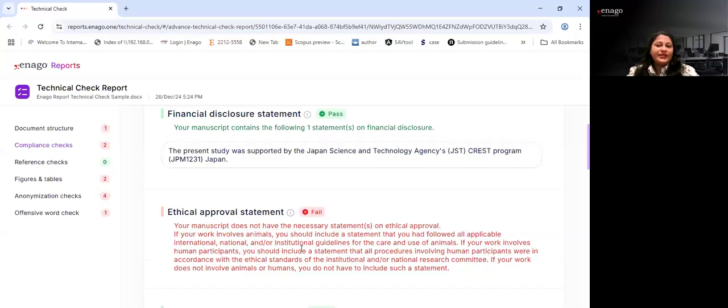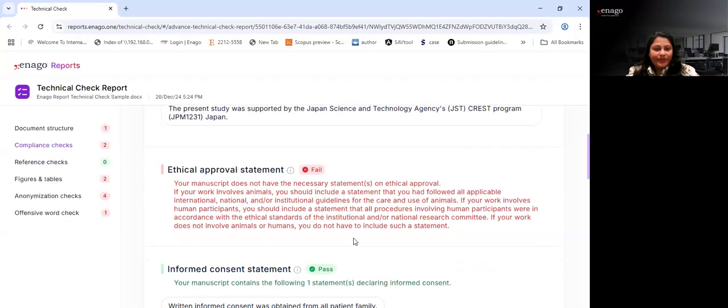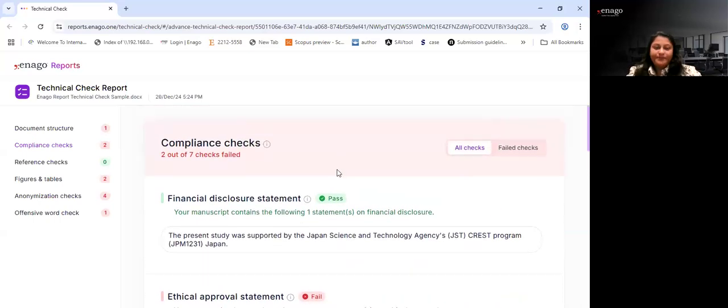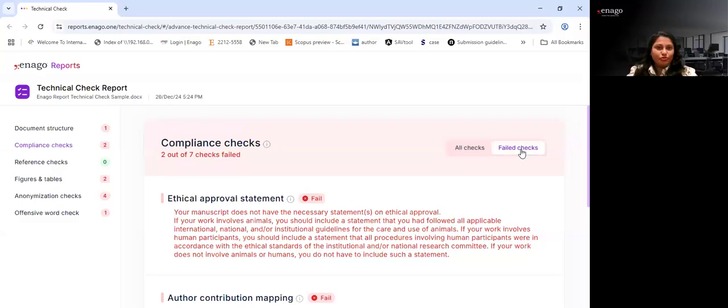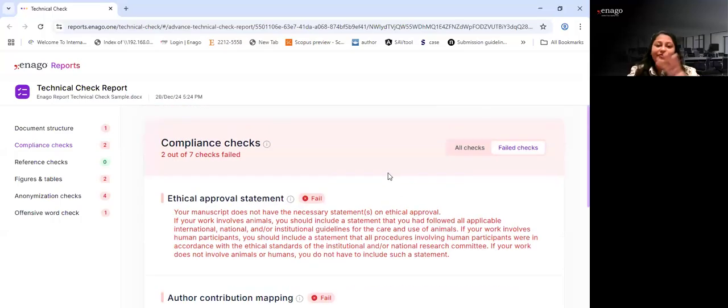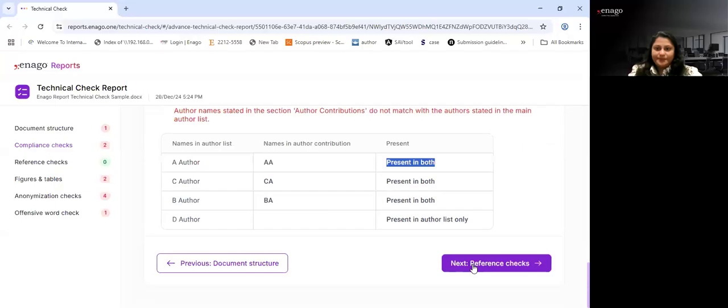Okay, ethical approval statement. Now this is a fail. But you can check if this was applicable for the research that you're doing, and then consider this as pass or fail, and accordingly interpret the applicability of the advice given. Now, for the authors who want to go fast through the report, you can focus only on failed checks also, so that it quickly shows you only the areas where you have not complied with the general journal guidelines and you have to improvise. That feature is also available.